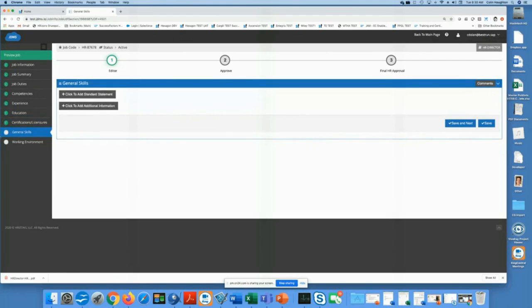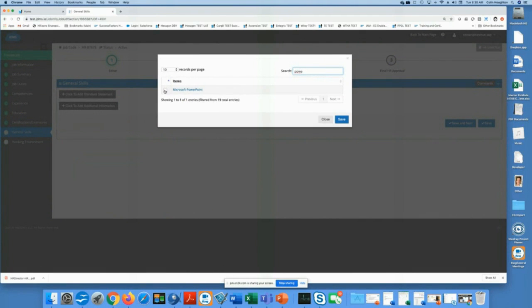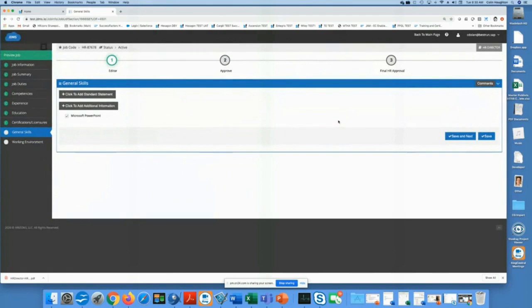Now, in this particular case for this job, we have chosen not to use any general skills, or perhaps we haven't gotten to this area yet. Again, I can click to search a skills library. Again, we might say that we think that PowerPoint is very important for this particular job. Simply add it to the system, add it to the job description, and it's available. So we can basically customize as many sections with as much content and different kinds of content and different ways of choosing and defining the content as is necessary to meet your business needs.